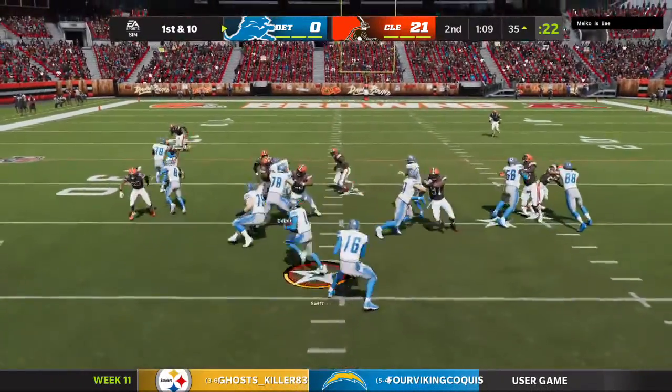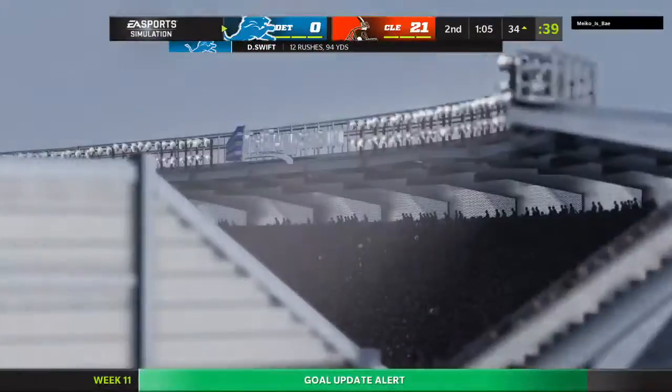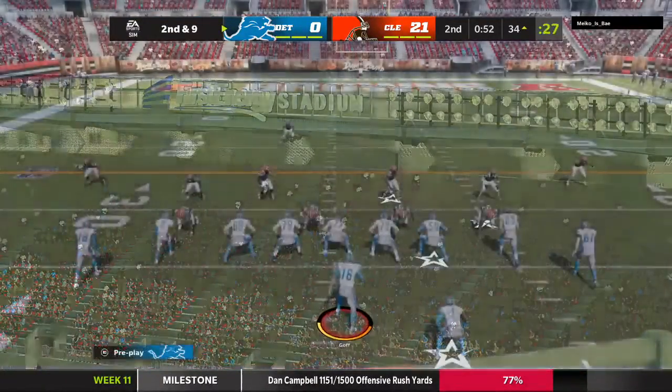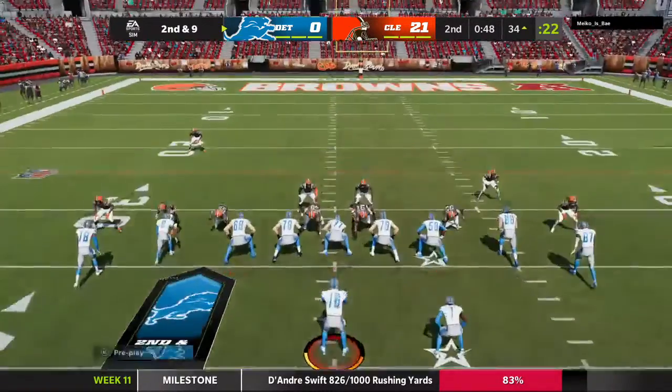I don't know if they need to sub some guys out, bring in extra people, maybe change what they're doing on the defensive side of the ball. But right now, they're running the ball very well right at them and right up the middle. Just a yard on the pickup there, and it'll bring up a 2nd and 9.